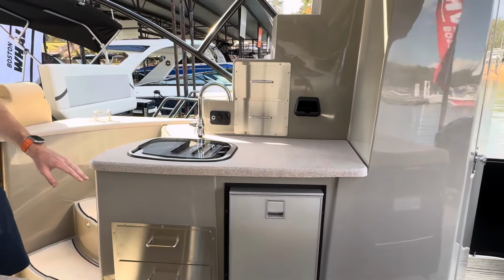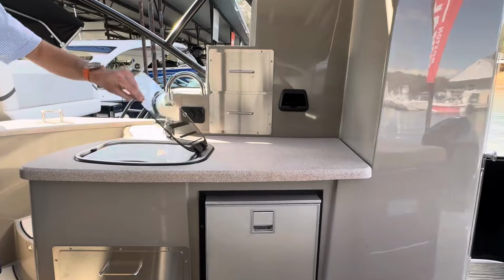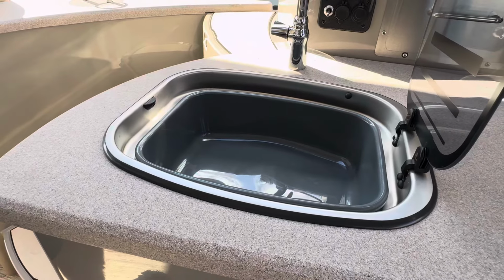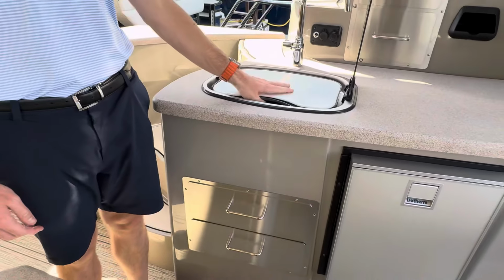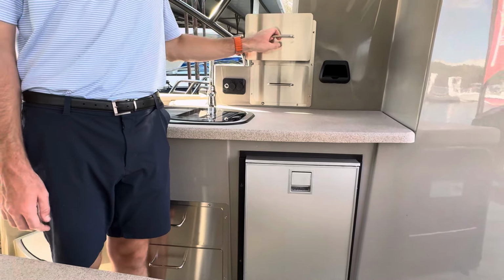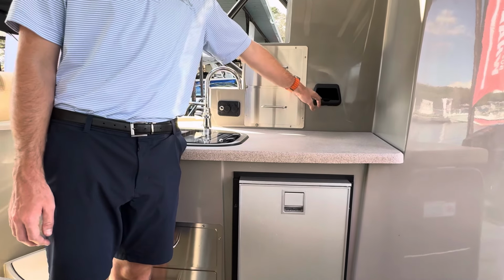And a nice entertainment space on this boat. It's well equipped, so you will have a fridge, a sink, which not only gives you a sink, but also a storage spot for your cutting boards, drying rack, and a nice little tub to do your dishes in. USB ports, slide out drawers, and again, look out for these. There's about 6 or 7 of these on board to charge all your phones.